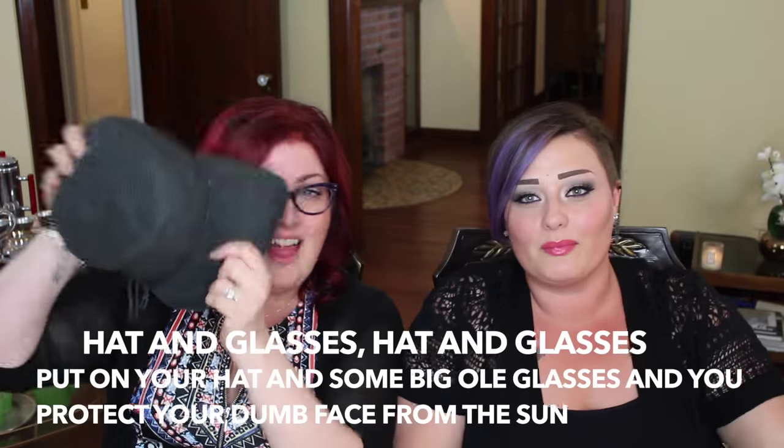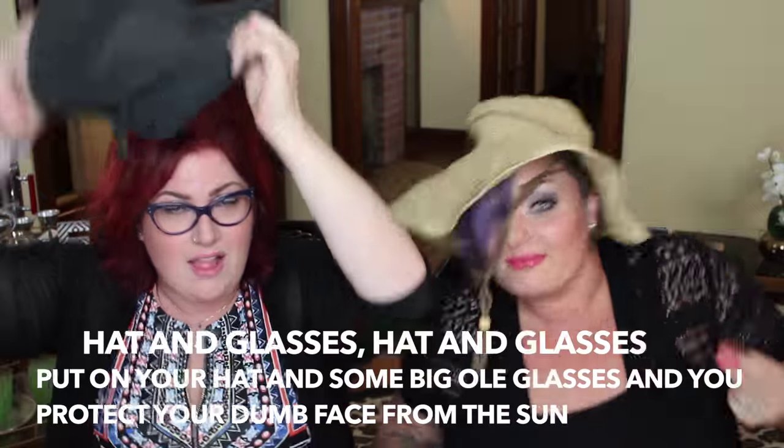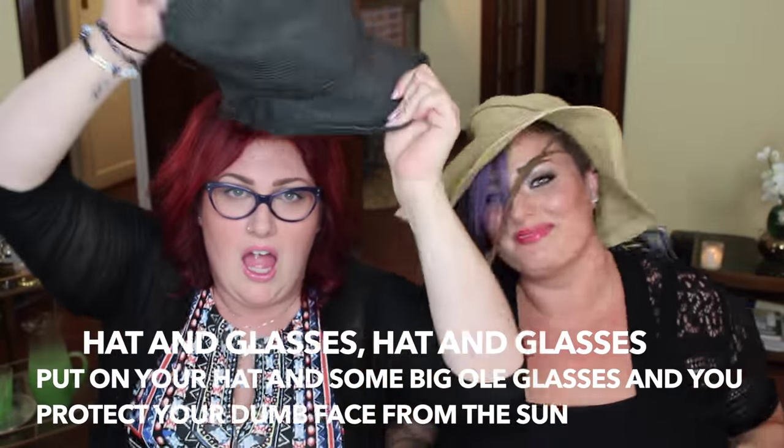So we are obviously wearing accessories that you would maybe find yourself wearing at the beach. Not only are they adorable, but they also have a function. Sunglasses, if they're giant, cover most of your face, so that's a good thing. Protect your peepers. And floppy hats, because these will protect your head, your face, and the back of your neck, because a lot of people forget about that, and your ears.